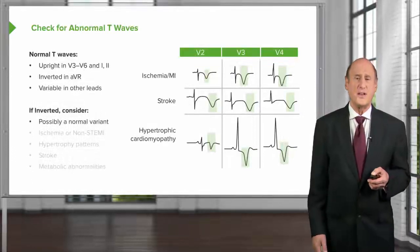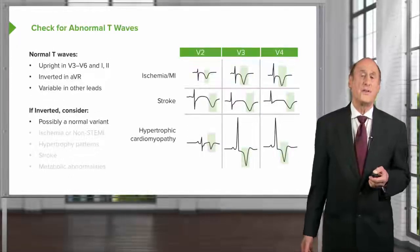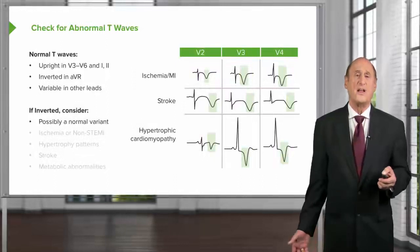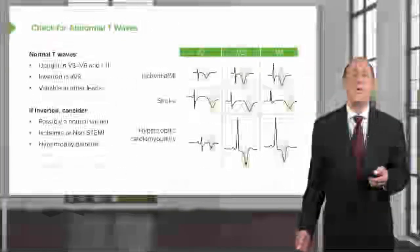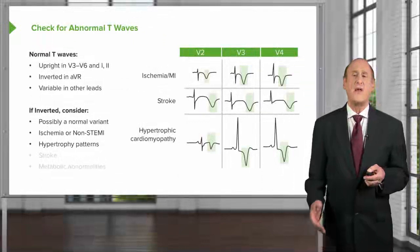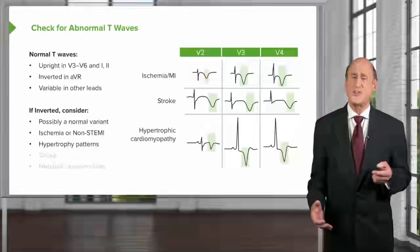If they're inverted, consider a number of things. First of all, some normals can have inverted T waves. It may mean nothing in a perfectly young and healthy person. On the other hand, ischemia or a non-ST elevation MI, we've already talked about, can invert the T waves. Certain hypertrophy patterns, that is, patients with left ventricular hypertrophy from aortic stenosis or long-standing hypertension or hypertrophic cardiomyopathy, can have deeply inverted T waves and usually very tall R waves, telling you there's lots of heart muscle there.